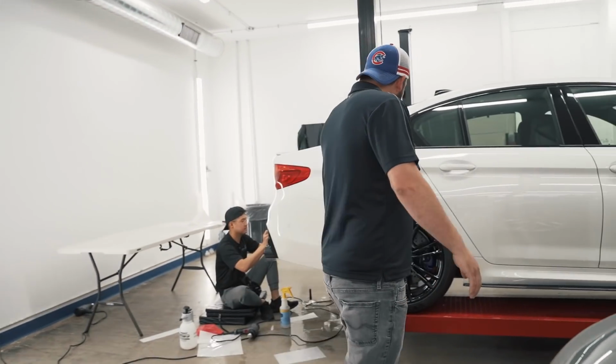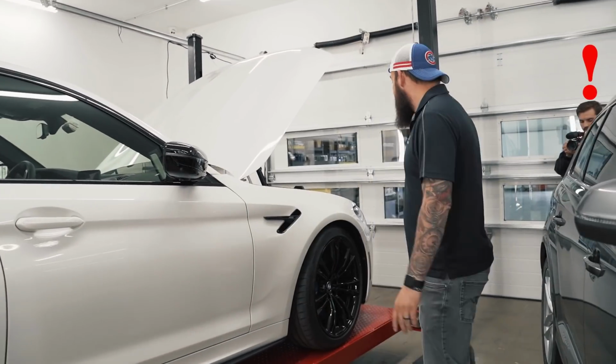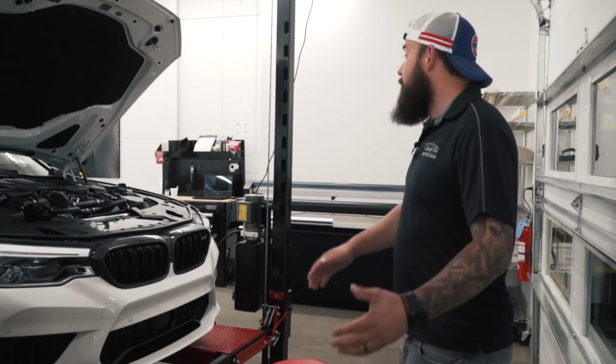We got a brand new 4-post lift here. This is our Steel Valley lift. We did a separate feature video on this one, check it out. Very, very happy to have this in here. Would love to have a second one.